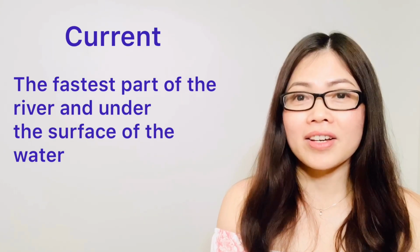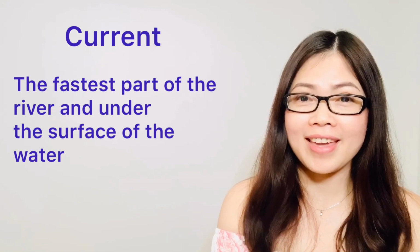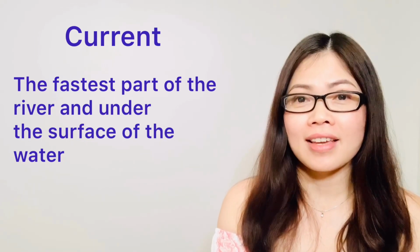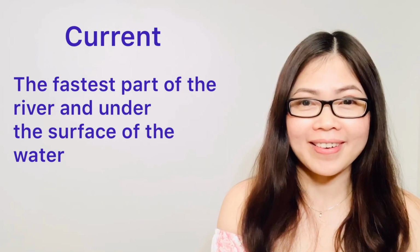Remember, a current is the fastest part of the river. Okay, so we cannot see the current because it is under the surface of the water. Remember? Okay, nice. Next, I will show you a picture from the nature lesson. Please try to name it, okay?